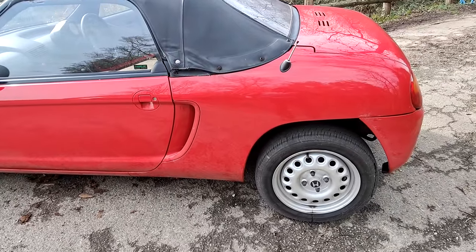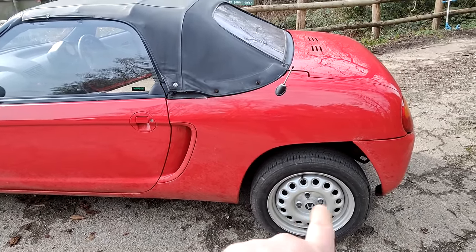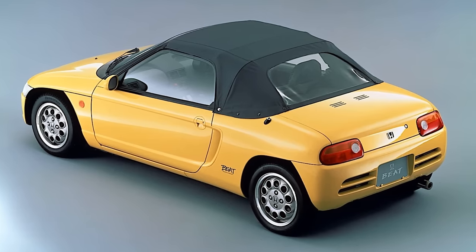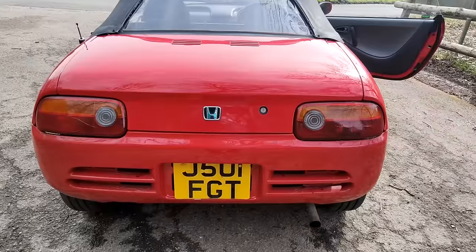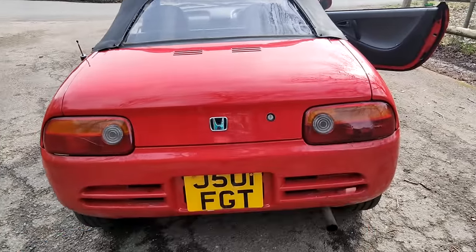I love the fact it's got steel wheels. They're quite good looking steel wheels, although the alloys are even better. They're kind of like pepper pot alloys that some of the other cars had as an option. I actually prefer these in yellow. Apparently red is the more common color. I didn't realize that. It even has two reverse lights, although I'm assuming that one is probably a fog light now.